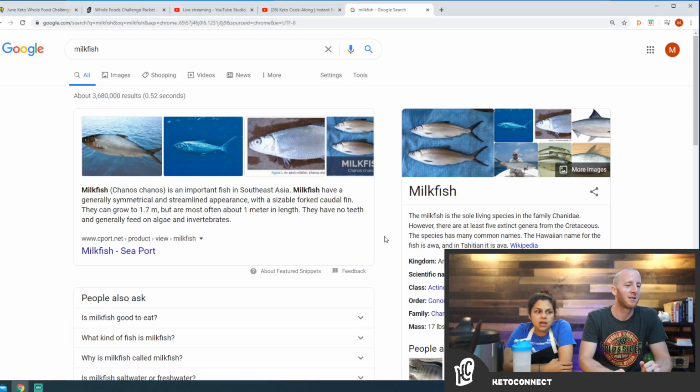What is milkfish? So Theo, for his mid-morning snack, had this banana ice cream that I make him, frozen banana and canned coconut milk, and then he had salmon roe. He loves both of those things separately, but together he was pretty disgusted, which was funny. Oh, really? Yeah, I didn't think he would be so grossed out, but I could tell he hated it.